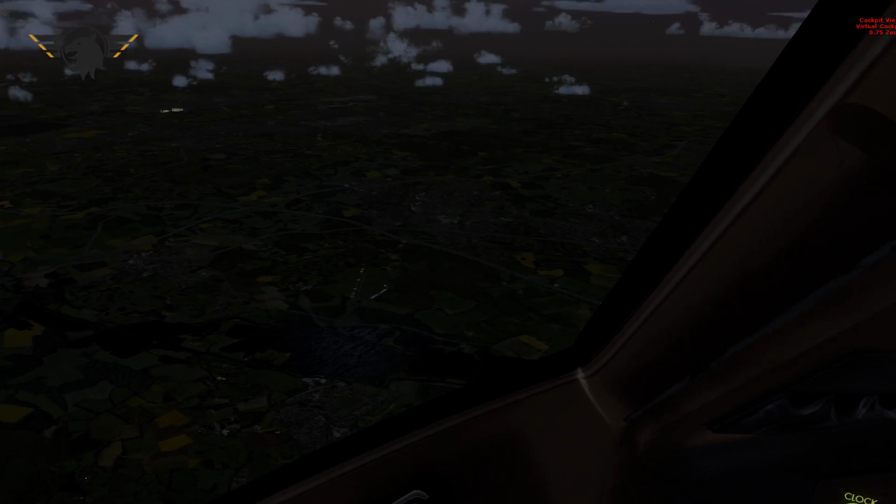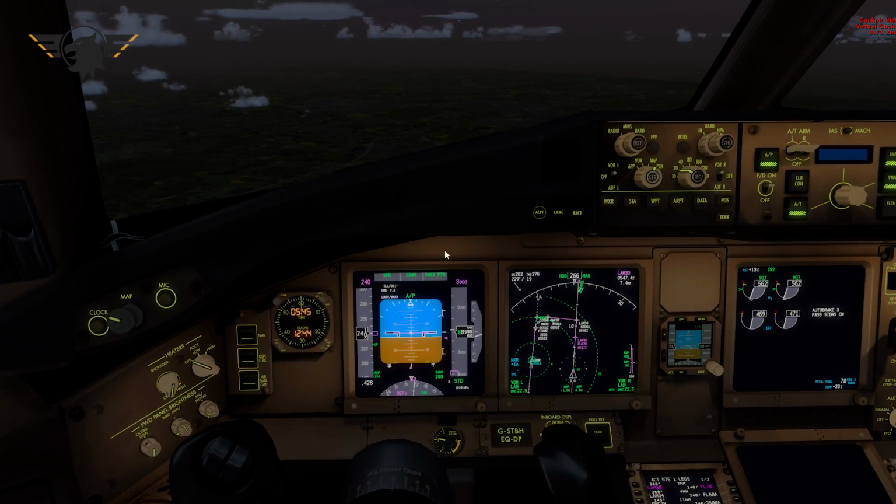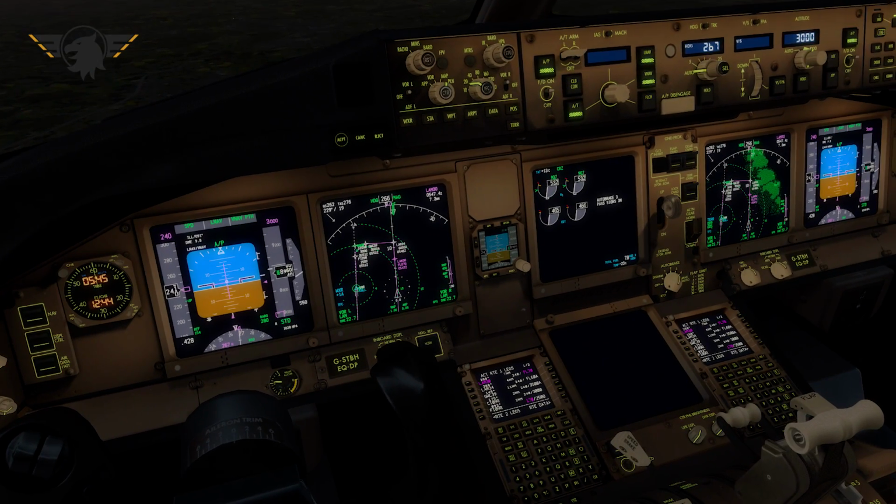I don't know why the night lighting has stopped there. I kind of wanted it to go all the way down there, but it's not. But oh well. It is what it is. VNAV path, and down we go.